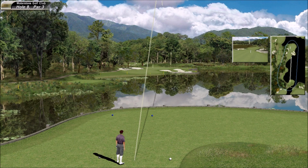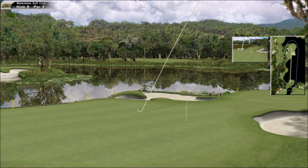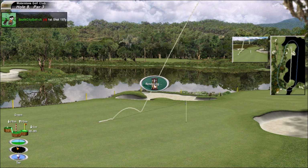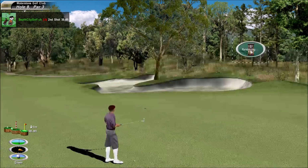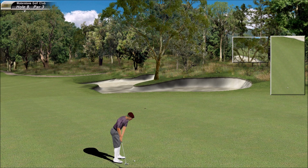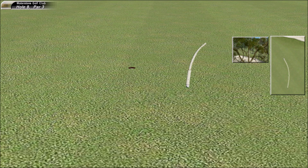Five iron. And nicely played. Well done. Finds the surface, but that is a long way from the cup. It's for a birdie, but getting a long way away, so good luck. Just a misread there. Just a little hard. Well played, right idea, but just a bit firm.